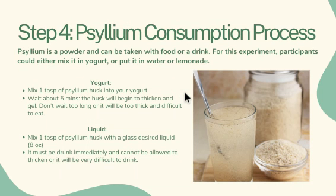And this is how you consume it. So it's a powder, and so it can be eaten with virtually any food or drink. But for this experiment, to keep everything controlled, they could either mix it in yogurt or put it in water. And every day they ate a tablespoon.